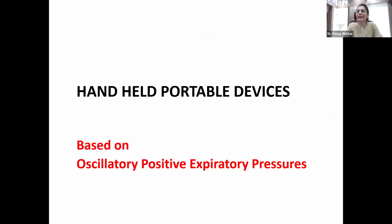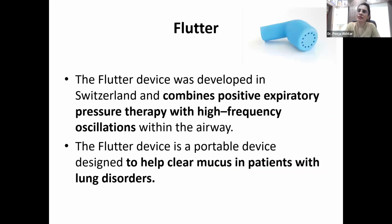Now coming to the handheld portable devices, which work on oscillatory positive expiratory pressures to remove the secretions. The first and foremost, very important and very commonly used, very well known by physiotherapists, is flutter. Flutter is a device that was developed in Switzerland, and it combines positive expiratory pressure with high frequency oscillations within the airways. The main aim of the flutter is to clear the mucus present in lung disorder patients. Now flutter, as you can see, this is just a sample that I have got.